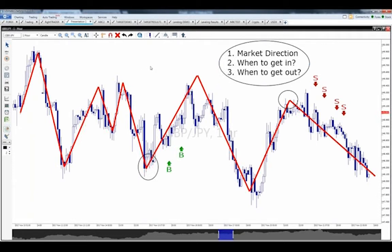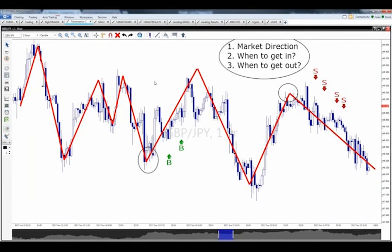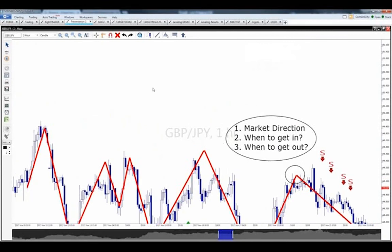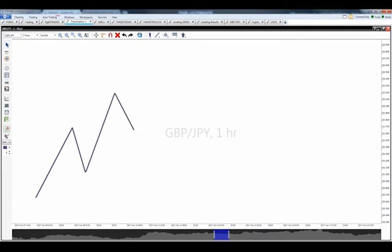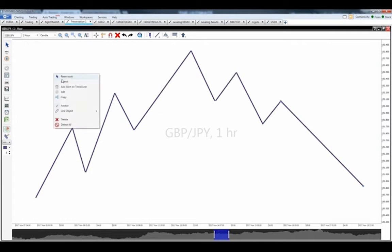Now we're going to apply this to the live market in just a second here, and we're going to automate it all in just a minute, which is really cool. But first, just so everybody understands, the market moves in wave-like patterns where it makes what are called higher highs, higher lows, higher highs, higher lows, higher highs, and then it'll reverse and make a lower high, lower low, lower high, and does this over and over and over again, okay?